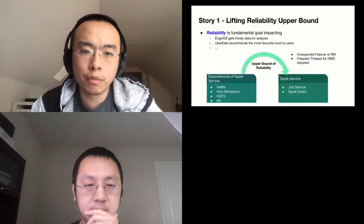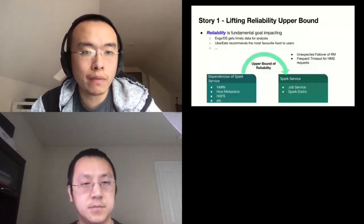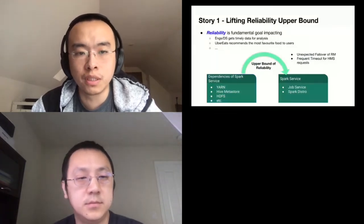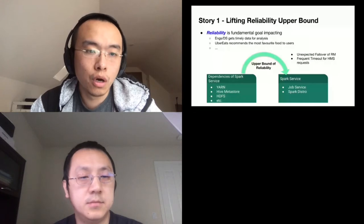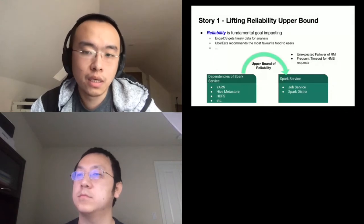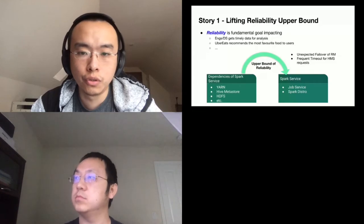Reliability is a fundamental goal for us to build Spark at Uber, because whether we have a reliable Spark service directly impacts several critical business scenarios. For example, whether our engineers and the data scientists can get timely and correct data for analysis, and whether Uber Eats can recommend the most favorite food to the users.